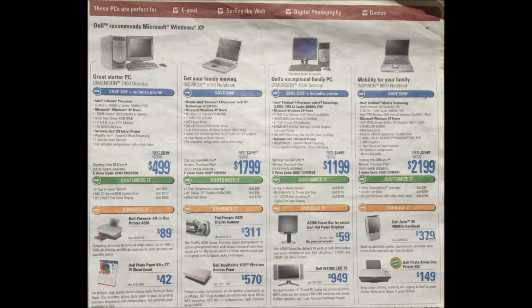Right next to that, we have the hefty, probably 3-inch thick Inspiron 5150 notebook with a Pentium 4 with hyper-threading technology. My God, hyper-threading. 3.20 gigahertz and 512 megabytes DDR RAM, 60 gigabyte hard drive, and a 64 megabyte NVIDIA GeForce FX Go 520 AGP4X graphics card. My God, just being blown away by this stuff.